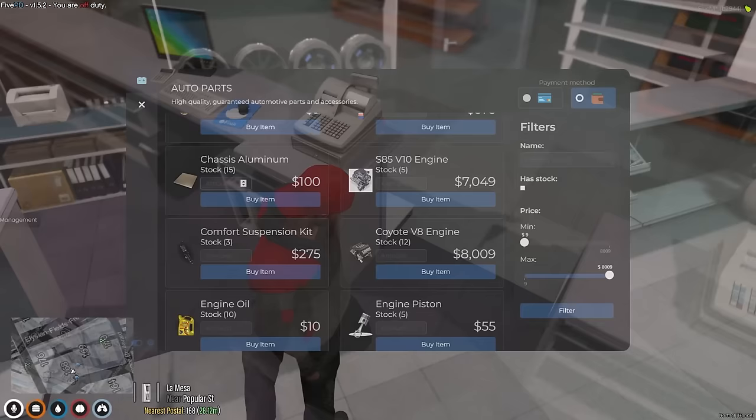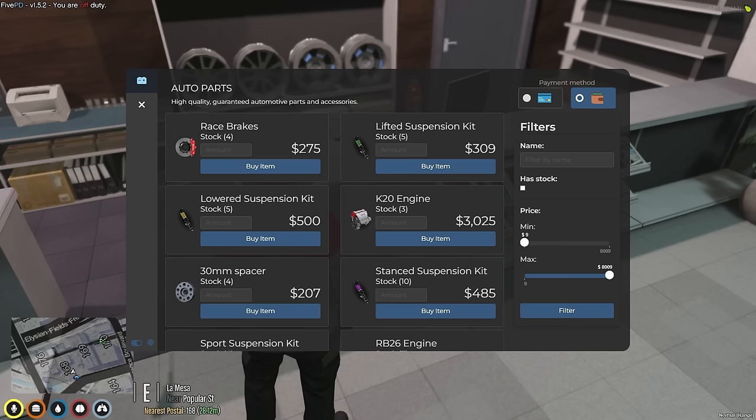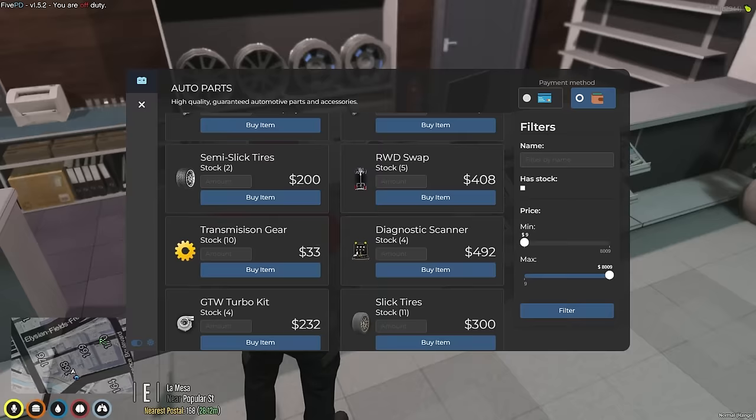So we do have the aluminum in stock. We have about 15 of those. We may need to grab some more. We also have the V10 engine in stock, so that's perfect. What else did he say we need? We need to look for a lift kit. Here we go, lifted. So we have the lift kit in stock. Might as well put some good brakes on there too. So I think we'll go ahead and get that. And we need all-wheel drive. Where is all-wheel drive at? All-wheel drive, perfect. So we have the all-wheel drive in stock. And the last thing we need is the winch.